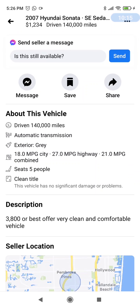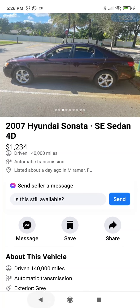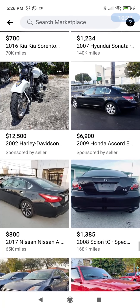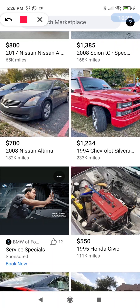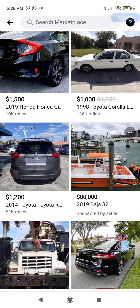3,800. You see, this is what I'm talking about, guys. They want 3,800, but they're advertising at 1,234. You see, this is dishonest, absolutely dishonest. And it bothers me how, here's another one for 1,234. I think at this point I'm just going to say, you know what? I'm not going to look at anything with a price of 1,234. That's it. We are done.